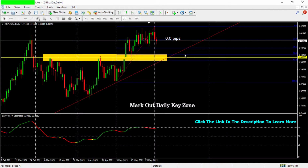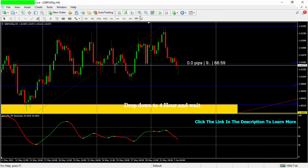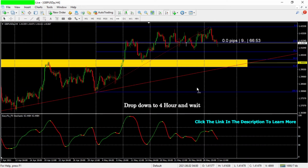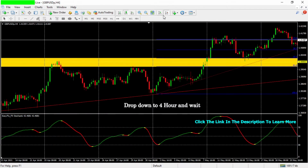So basically what I'm waiting for, I'm going to drop down to the 4 hour, and I'm just going to be waiting for price to come into my zone. This is what you have to do as a pro trader. You got to sit on your hands and wait for price to come to you. So basically this is what I'm going to do.